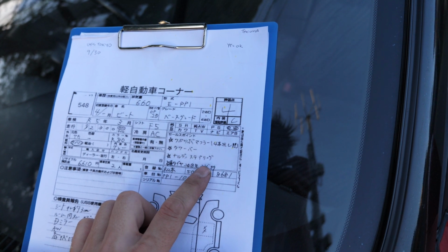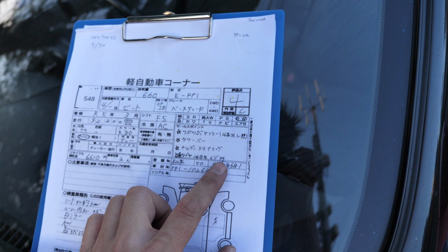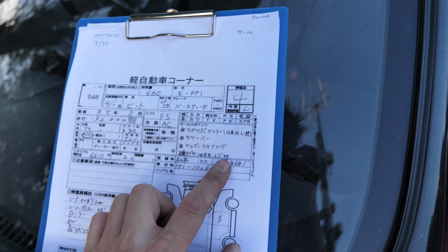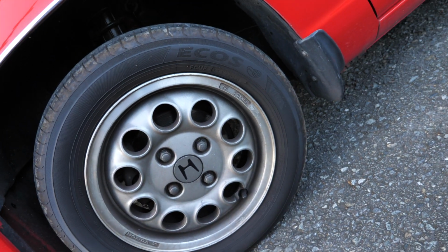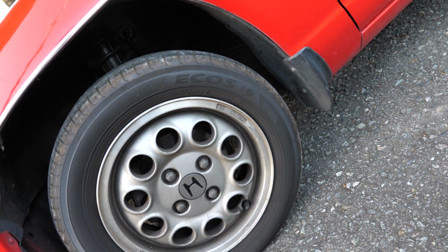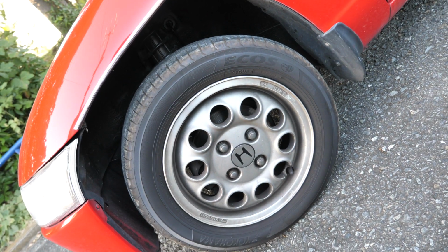What else do we got here? Nardi steering wheel. Tires are from 2018. Mizotsuta? I don't know what that means. But they're Yokohama Ecos tires. And look at this. 13 by 4.5. Teeny little wheels. Nice little light and original suspension.